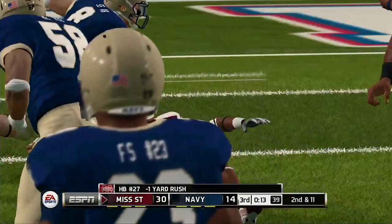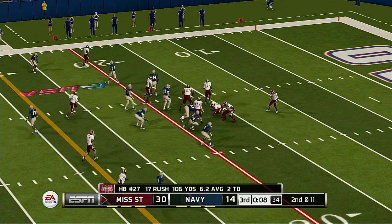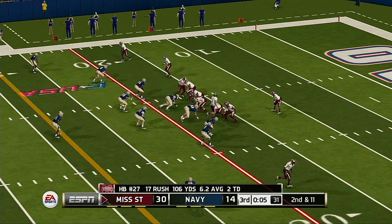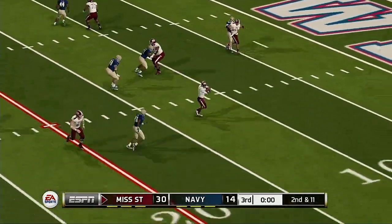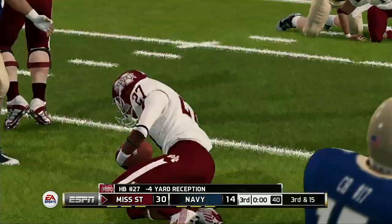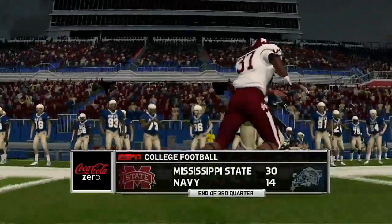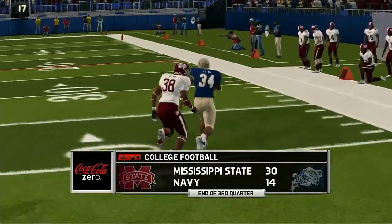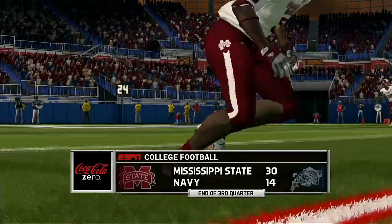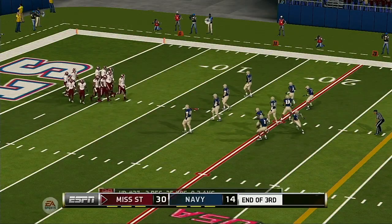He's taken down at the 17-yard line. I don't think the play developed the way it was supposed to, and the net result is a loss. Zips it to the back, and he's hit before he can go anywhere. So with one quarter remaining, the Bulldogs lead 30-14. In this very pivotal fourth quarter.